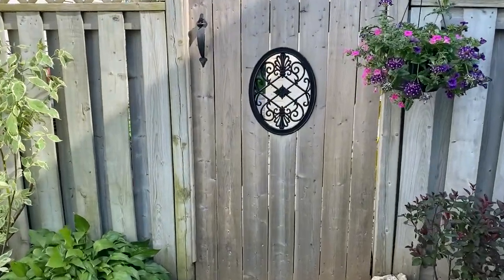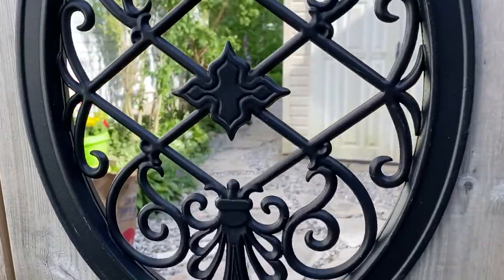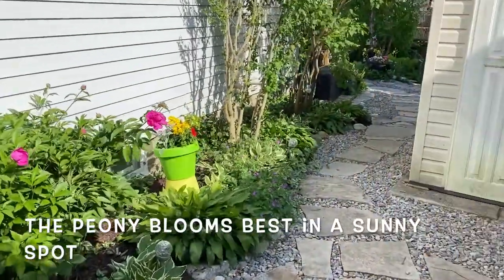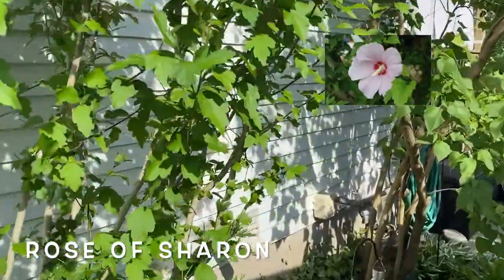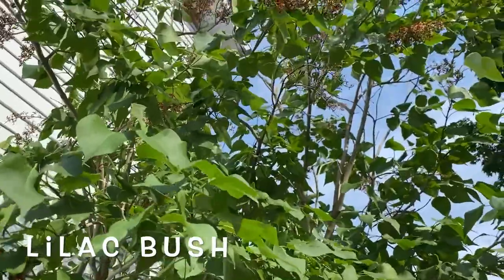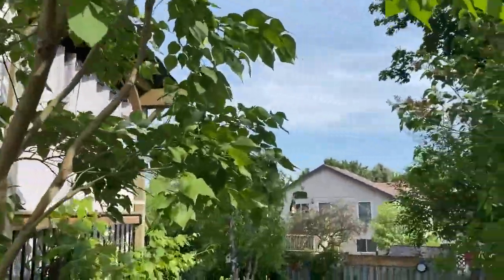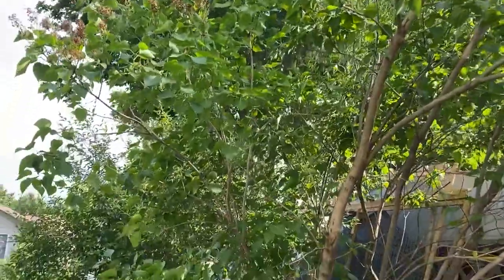Let's have a look. As we go through the gate and onto the flagstone pathway, we quickly pass by a peony that's in bloom, a rose of Sharon, not yet in bloom, and a lilac bush, which is bloomed and its time is up. Be careful if you plant a lilac because they spread under the ground and take over.